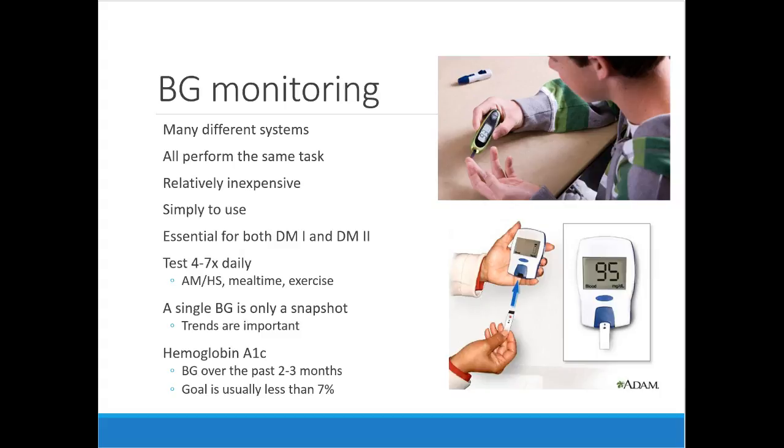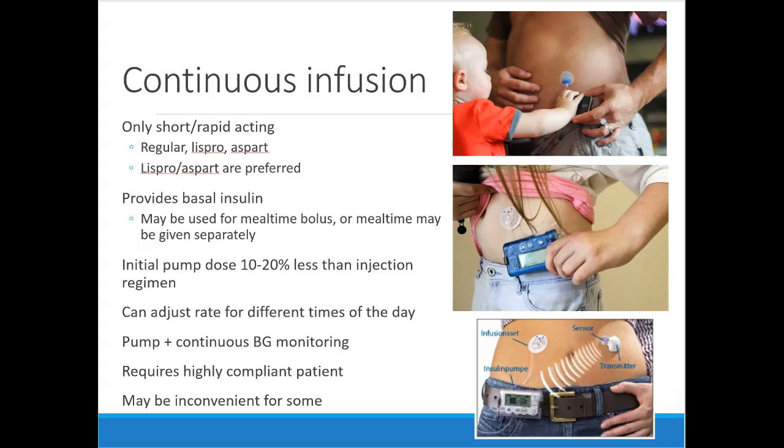Hemoglobin A1C is a measurement of blood glucose over about the past 2 to 3 months. So it's about how hemoglobin binds glucose. And it's a more predictive measure of how in range you are. And hemoglobin A1C isn't something we really care about with type 1 diabetic patients. It's much more for type 2 monitoring. We'll talk about that in a few slides here.